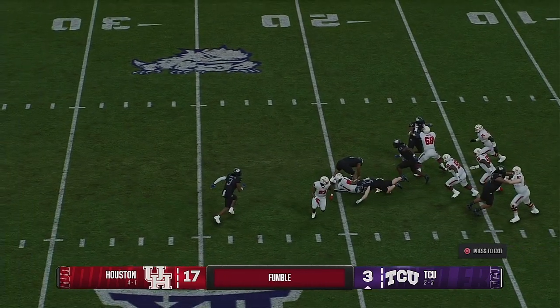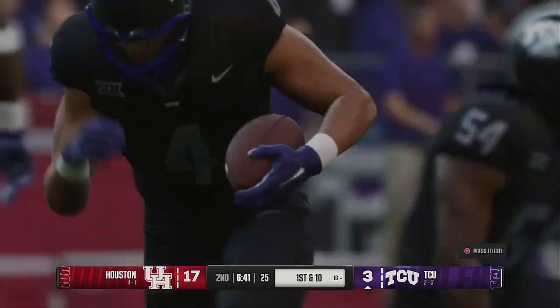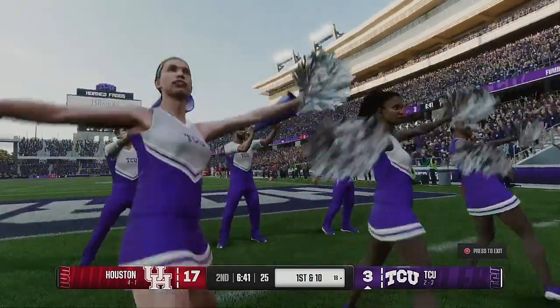Trying to get to... Nowhere to go, and the ball's loose! How about that alert play from the defense to corral that fumble? And he's brought down, and this defense gets the ball back for its own.